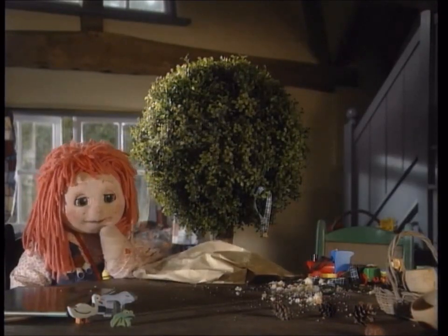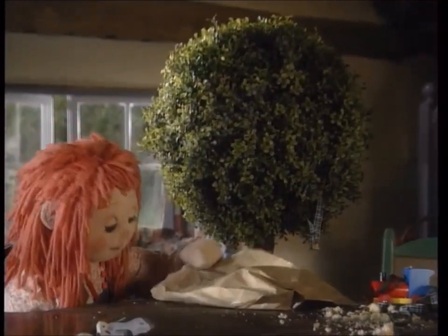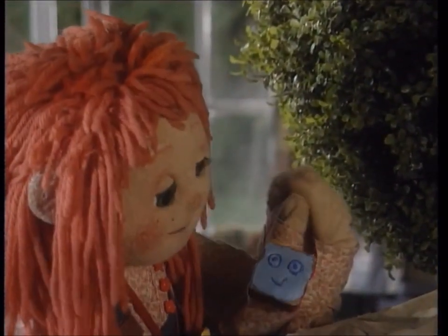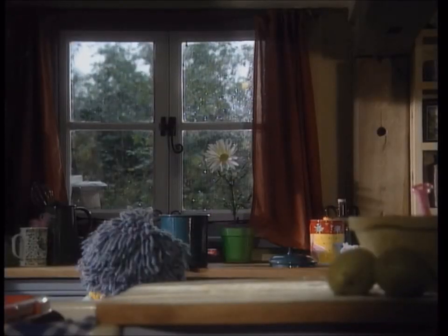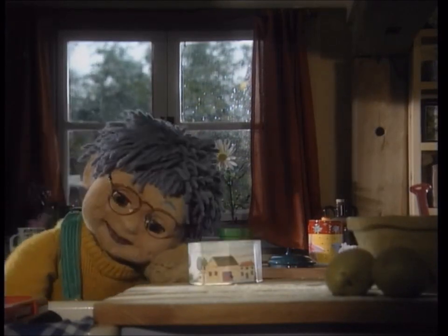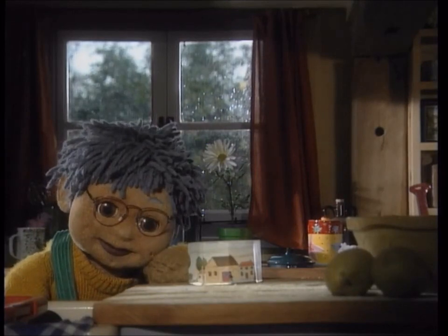Tom? Hmm. J'ai une idée. Regarde. Pour Tom. Nice treat. No. Yeah, nothing in there. Oh, nice treat. Yeah. Well, nothing in there. I already want a nice treat. Tom? Tom?